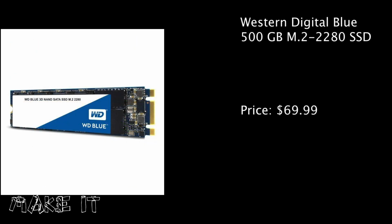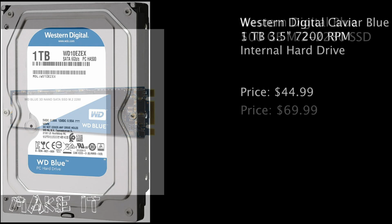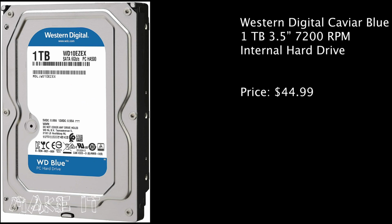For my storage, I decided to tackle it two ways. I went with an SSD drive to handle my major applications, so I went with the Western Digital Blue 500 gigs, and then I decided to do a 1 terabyte hard drive to store all my files and my games through Steam, and I decided to do the Western Digital as well.